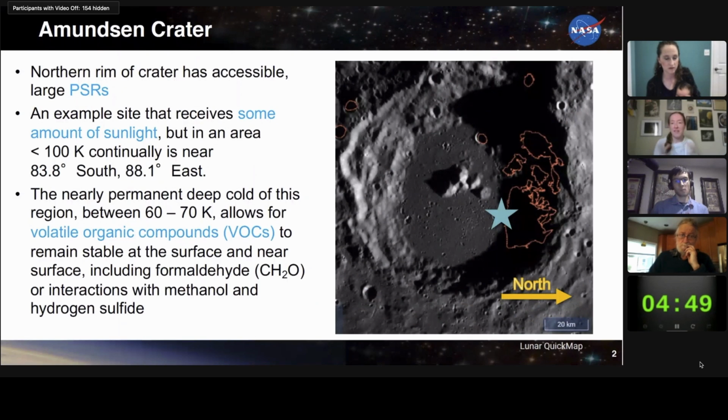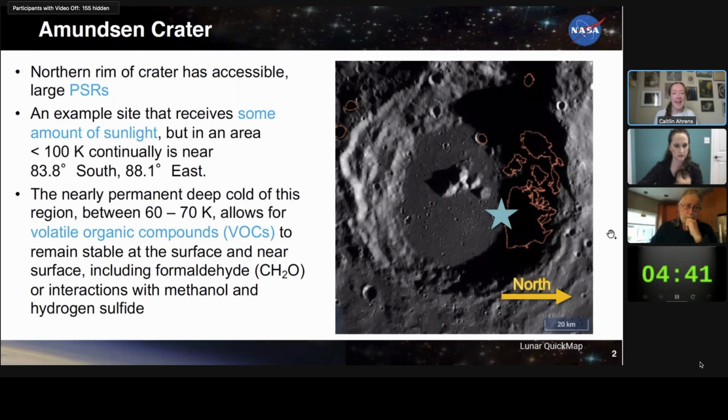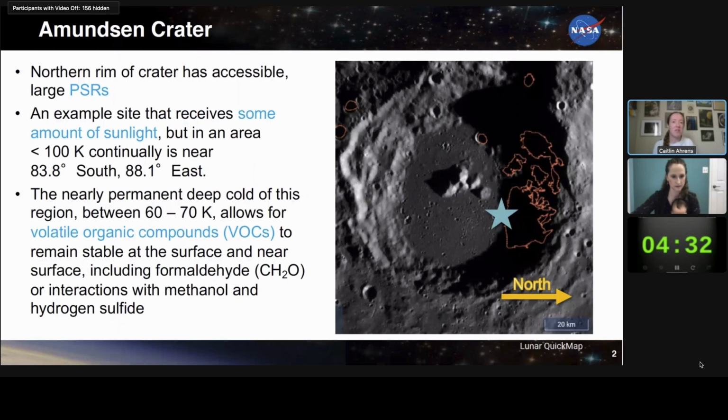So PSRs, just a brief explanation of PSRs. These are permanently shadowed regions, so typically under 150 Kelvin. Just looking at this figure, an example site here, you would have some amount of sunlight, but really driving into the colder temperatures. So this area would typically have about 60 days worth of illumination over an 18-year cycle. But having a continuous under 100 Kelvin region in Amundsen can really allow for different kinds of volatiles, not just water ice, which is very exciting.